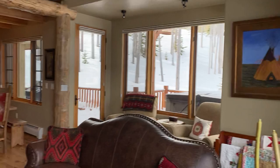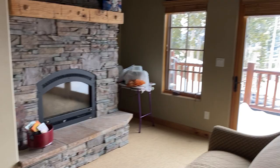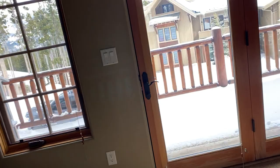As you can see, this is an open loft, unlike the other floor plan that we went through, which also has a main floor master. Same fireplace. Again, then you do have a private deck for the master here. Essentially, we're over top of the garage.